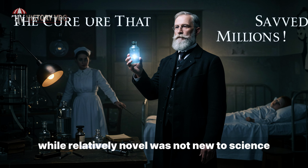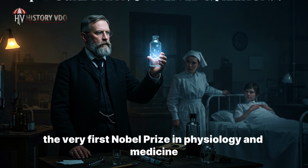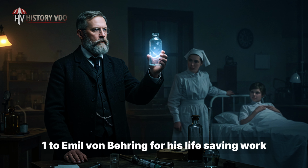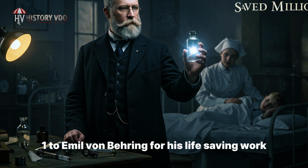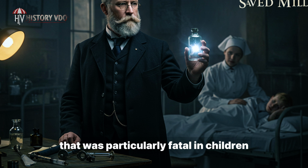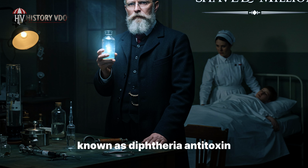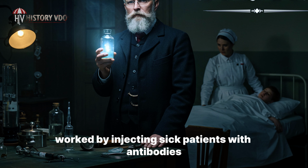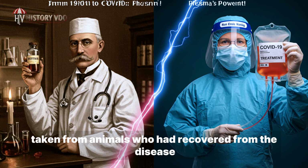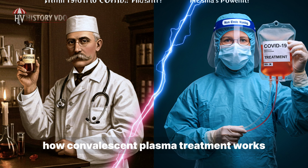The method, while relatively novel, was not new to science. In fact, the very first Nobel Prize in Physiology and Medicine was awarded in 1901 to Emil von Behring for his life-saving work developing a cure for diphtheria, a bacterial infection that was particularly fatal in children. His groundbreaking treatment, known as diphtheria antitoxin, worked by injecting sick patients with antibodies taken from animals who had recovered from the disease.